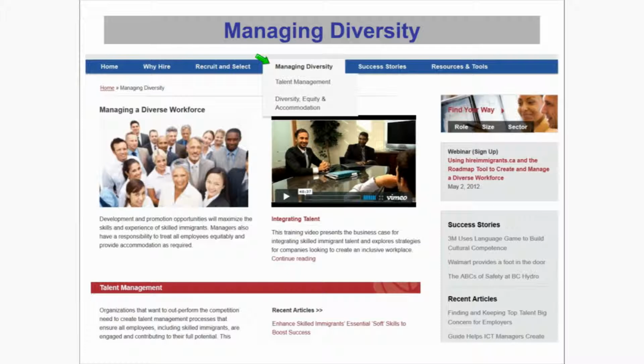Maximizing the different perspectives and skills of diverse employees is an economic imperative. You'll need to educate managers about the benefits of diversity as well as the responsibilities to treat all employees equitably and to accommodate them as needed. Now, in the diversity, equity, and accommodation section, you'll find information on what your obligations are for employment equity and accommodating employees. You'll also find articles that examine the benefits of a diverse workforce and offer insight on how to better manage diverse teams. One of the most important lessons is that good diversity management and policies are simply good HR policies.